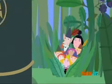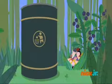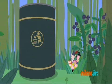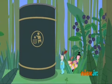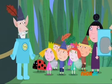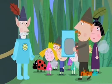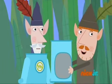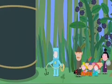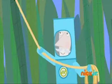Behold the Great Elf Tower. Where? All I can see is a litter bin. What? Big people and fairies might call it a litter bin, but to us it is the Great Elf Tower. Why are you wearing those funny clothes? They're not funny. These are safety clothes. The Great Elf Tower can be very dangerous. And very smelly. Here goes.